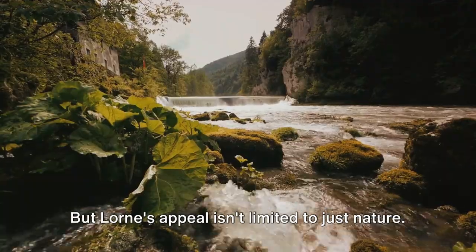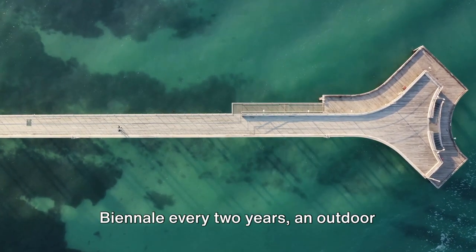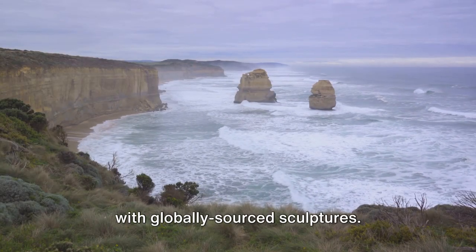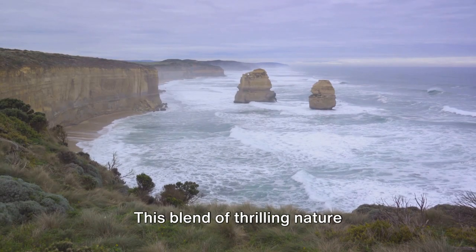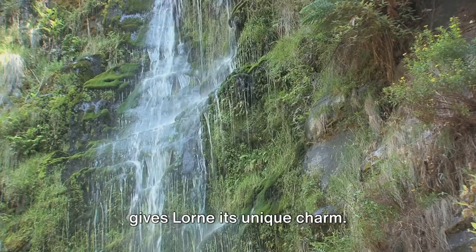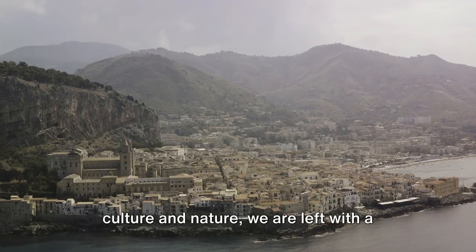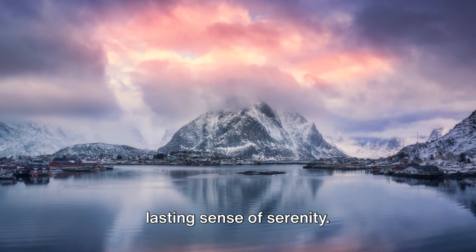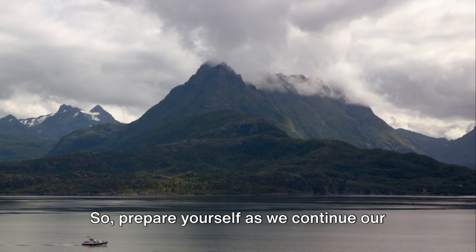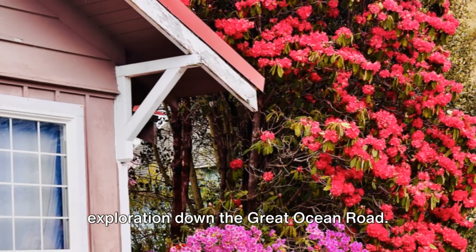But Lorne's appeal isn't limited to just nature. It also hosts the Lorne Sculpture Biennale every 2 years, an outdoor exhibition that transforms the cityscape with globally sourced sculptures. This blend of thrilling nature experiences and tranquil art contemplation gives Lorne its unique charm. As we depart from this seaside haven of culture and nature, we are left with a lasting sense of serenity. Leaving the tranquility of Lorne, we head to our next adventure. So prepare yourself as we continue our exploration down the Great Ocean Road.